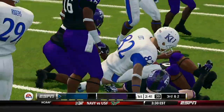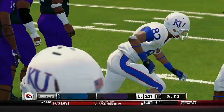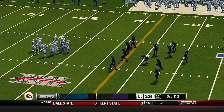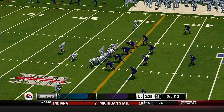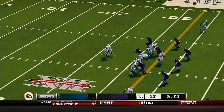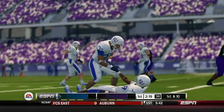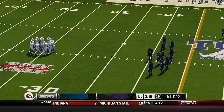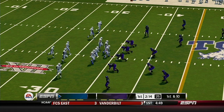Make the stop at the 30. Thomas makes the tackle at the 30-yard line. Third down. Man left. Fourth down. Tackle after a decent run up the gut. Call it a gain of 5 yards. That makes it first and 10, ball on their own 35.